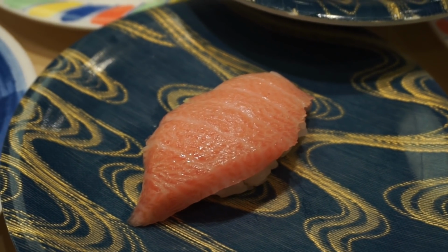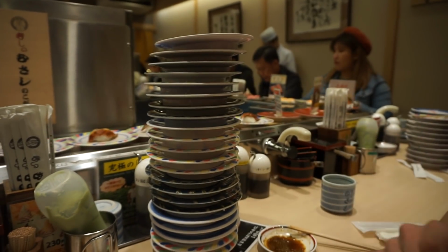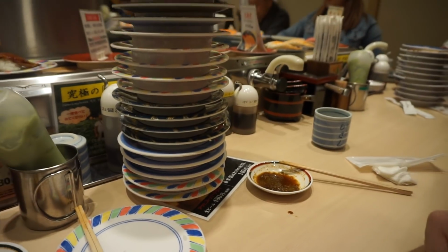So a little tip. Don't only take the sushi from the conveyor belt. I just ordered these otoro from the chef himself, and they gave us better pieces. Stacks on stacks on stacks. But cheap, cheap, cheap.